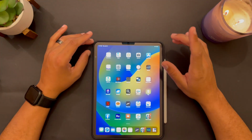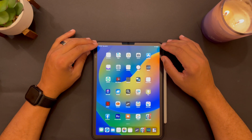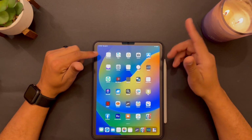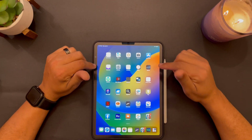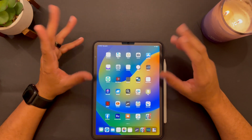But for those people who want a very nice tablet that's a decent size, that still pretty much can keep up with those newer tablets, and this tablet can still keep up with the newer tablets. Don't let anybody tell you otherwise. This iPad Pro 3rd generation from 2018 can still keep up with the latest and greatest tablets.